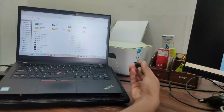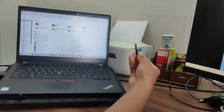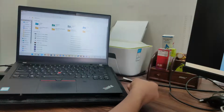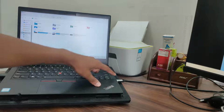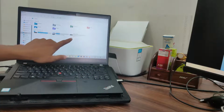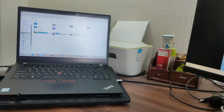So yes guys, as you can see, my laptop's right here. I'll put this in directly. I took it out of the packaging for the first time, and I'll directly put it into my laptop, and let's see if it works or not. So yes guys, I have placed the pen drive into the laptop for the first time, and it has detected USB drive E, and it's showing 29.2 GBs free in the pen drive.